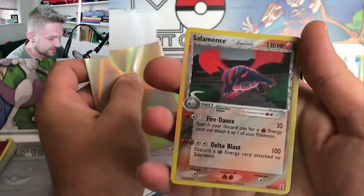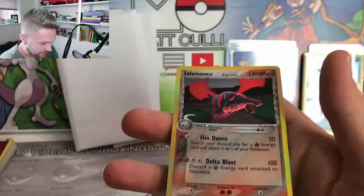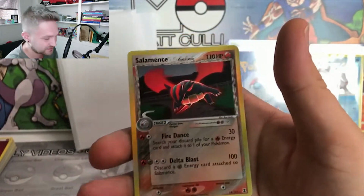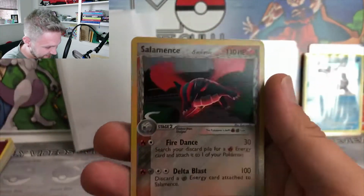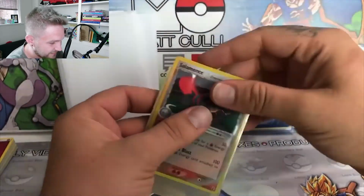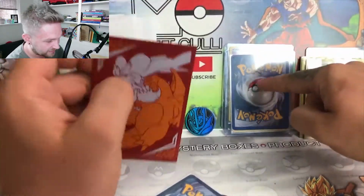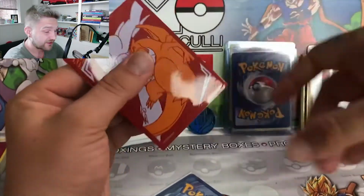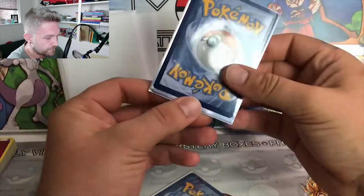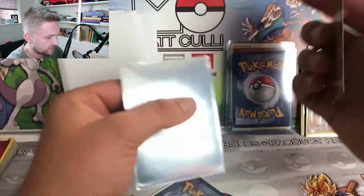Oh my god. A Salamence holographic. That is a beautiful card. I just got my first Salamence the other day, actually, and this is far better than the one I just got. Oh, that is amazing, guys. And we've still got two more of these, plus those hard ones, plus those PSAs. Guys, keep watching. Is that a sign? No, it can't be. Not for this. I'm getting too excited for something that's probably not happening like that.